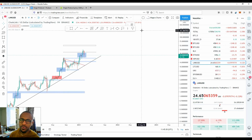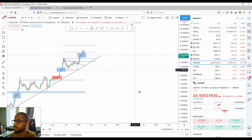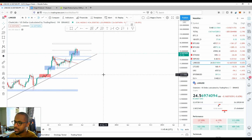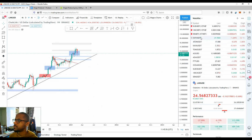You've got to be ready for both scenarios and just see how price responds when it gets back to the previous high. So let's keep an eye on that, and I'm looking mainly at the $20 level, which is only $5 from here, so it's very close to that level already. So just keep an eye on it and react accordingly. Next, let's have a look at Polkadot.